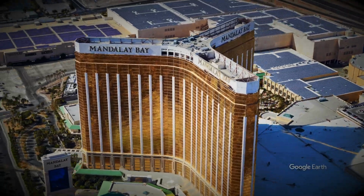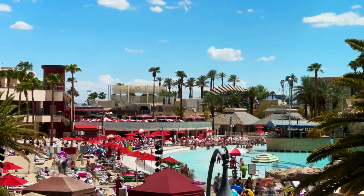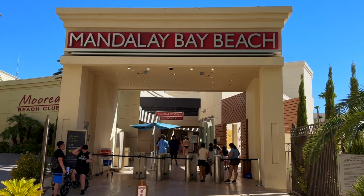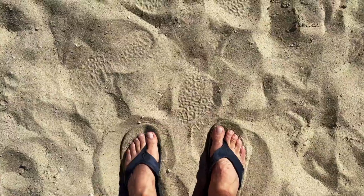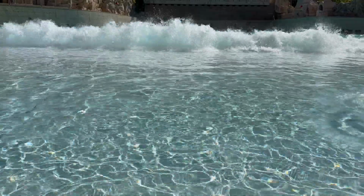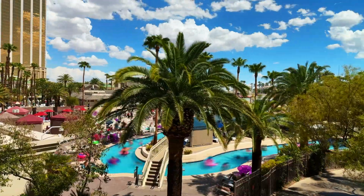The Mandalay Bay is also known for having among the best pool complexes in Las Vegas, known as the Mandalay Bay Beach, which is apt as it contains real sand imported from California. The 11-acre pool area includes a wave pool, a lazy river, and the topless adult sunbathing area known as the Moorea Beach Club.